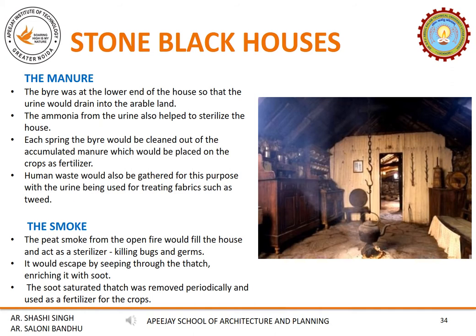The manure. The byre or the cowshed was at the lower end of the house so that the urine would drain into the arable land. The ammonia from the urine helped to sterilize the house. The byre is cleaned during spring season and the accumulated manure was used as fertilizer on the fields for the crops. For this purpose, human waste was also collected and urine was used for treating fabrics like tweed.